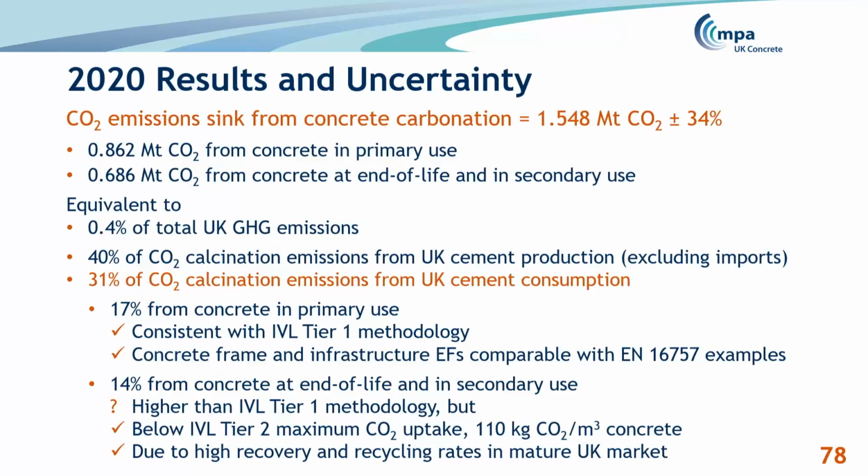So this is the overall emission sink we calculated for 2020: 1.548 megatons of CO2. The uncertainty we calculated was plus or minus 34%. Of this, 0.862 megatons is from concrete in primary use, and 0.686 megatons is from concrete at end of life and in secondary use. We can compare that to the total UK greenhouse gas emissions, it's about 0.4%. And if we compare it to our cement consumption, about 31% of the calcination emissions from our cement consumption is reabsorbed by carbonation each year.